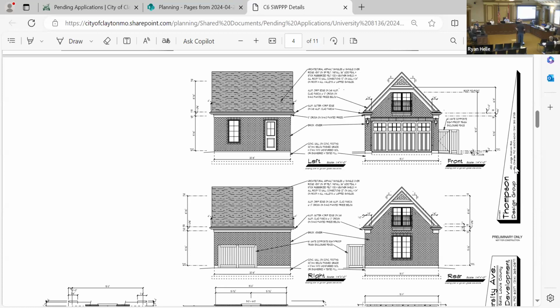Jamie? I really like the design too. I like the front elevation a lot. I like that it's not symmetrical. A lot of these homes now are very symmetrical, so I like what you did there. I did have a question on the garage too, just what color the garage doors were going to be?